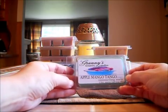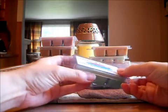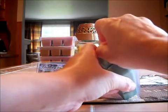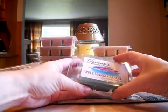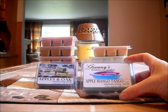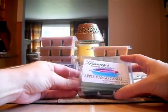Now, apple mango tango. This was in my last cold sniff review, and you can always purchase this, but if you love this type of scent, now's the time to stock up because it's $1.99 and you get 6 cubes. Gosh, not one of my favorite scents, but I will tell you this is totally different than the ones I got that time when I was trying to smell them and I didn't have them too long. Wow.